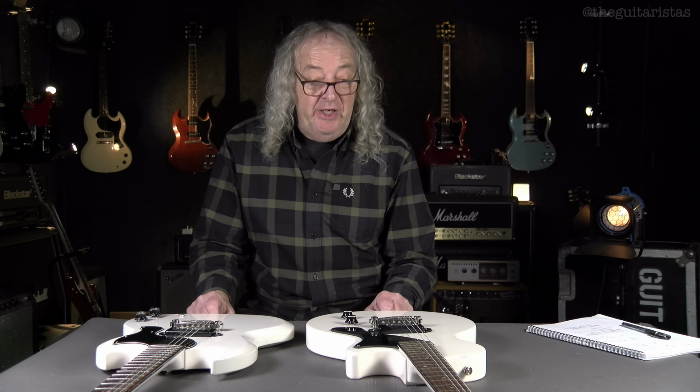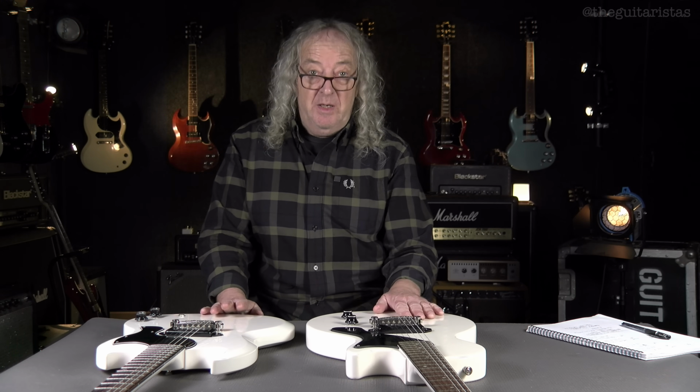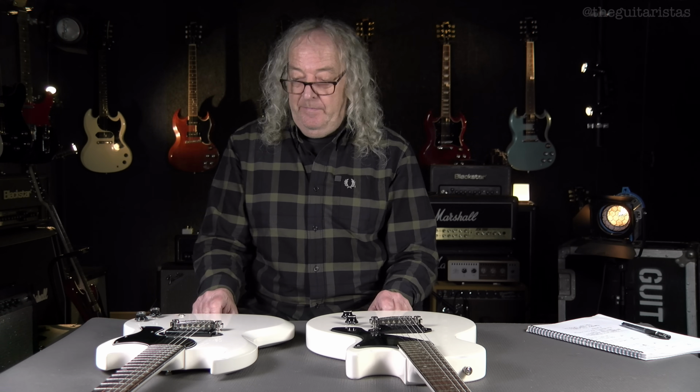So get which one you get. If you can get either of these now, I'd recommend it, because I think these are guitars worth hanging on to. But yeah, they're great.